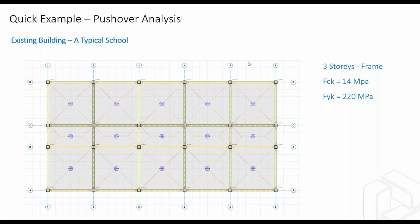It's a 3-story frame structure with 14 megapascal of existing concrete and 220 megapascal existing reinforcement. Actually, these kind of schools are very, very common in Turkey. Before 1997, 1999, we had lots of these school buildings, and we, as Prota, we also retrofitted lots of these school buildings.